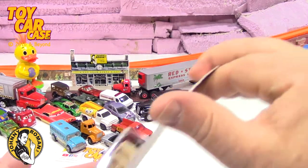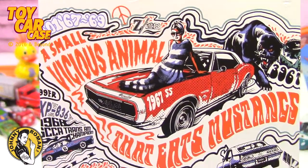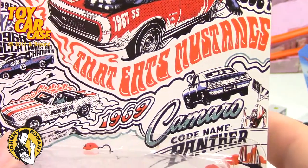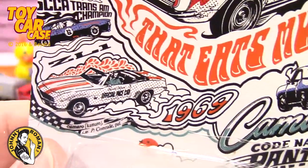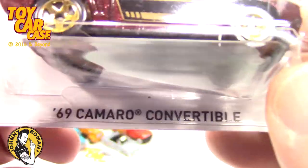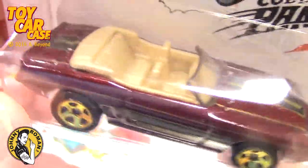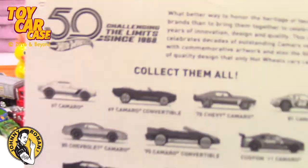Oh, and then we got another one on the card that was in there. A small vicious animal that eats Mustangs. Camaro. Code name Panther. This is '69. Oh my, oh my. '69 Camaro convertible. This is actually pretty sweet. I like the casting. I like the graphics on it. From 2006. Codename Panther.